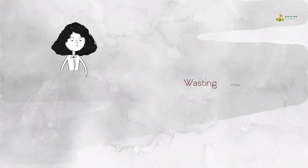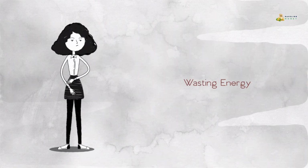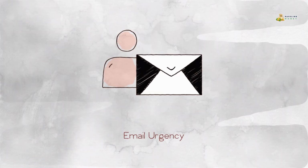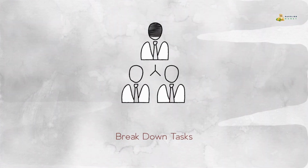I've learned that if I don't prioritize, I end up wasting energy on the small stuff. For example, responding to every single email the moment it hits my inbox can seem urgent, but when I really think about it, half of them can wait until tomorrow. So try breaking down your tasks into categories: urgent, important, and can wait, and tackle them one by one.